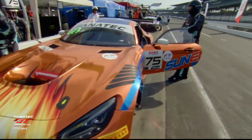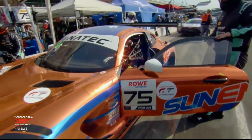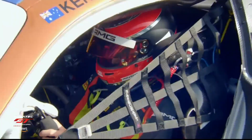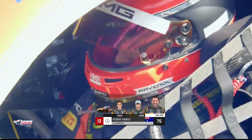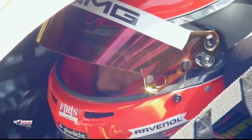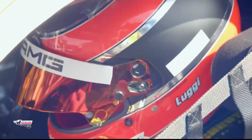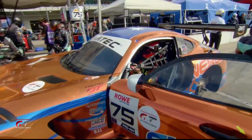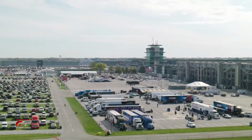Checkered flag is out at IMS. 2 of the 3 qualifying segments complete. 1 still to go. Top 10 move on to pole shootout. That will be at 5:35 this evening. Positions 11 through 23, though, will be set here in this combined 3-session qualifying.